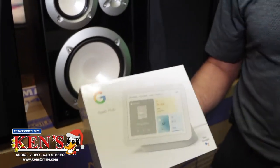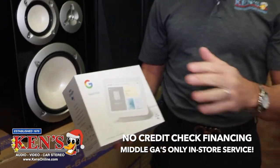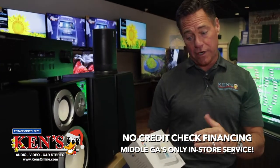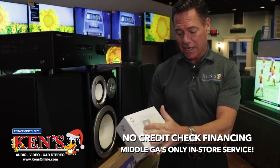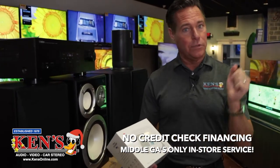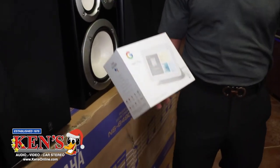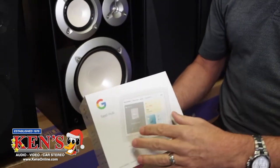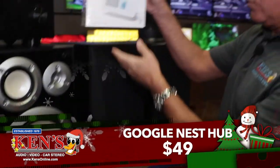All right, this is the Google Nest Hub. What a great Christmas gift. And what this does is, when you have a Google Hello doorbell or Google cameras or anything that's Google in your house, this communicates with that as a hub, that's what they call it, a Nest Hub. And this allows you to dial up the weather, you can Bluetooth your music to it, and it's an easy touch tablet. What a great gift to kind of start your Google Home parts and stuff that you want to do. So this is only $49 for Christmas, which is a great deal.